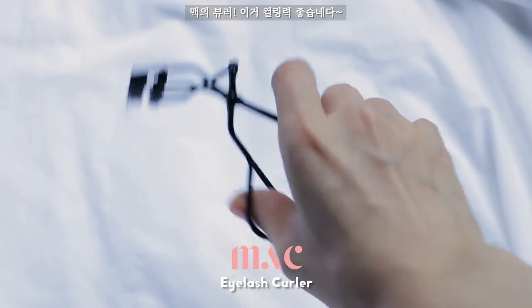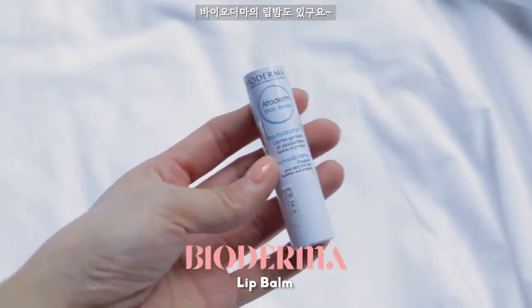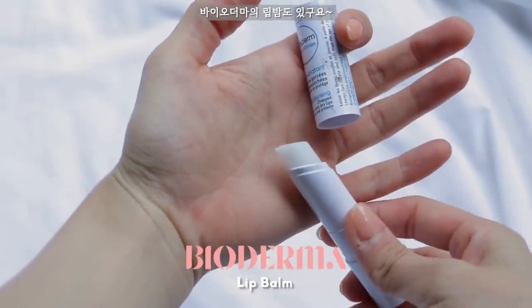And another, my favorite, an eyelash color from MAC, and it works really well. Of course, a lip balm from BIODERMA. And I have two lipsticks, which are my current favorites.